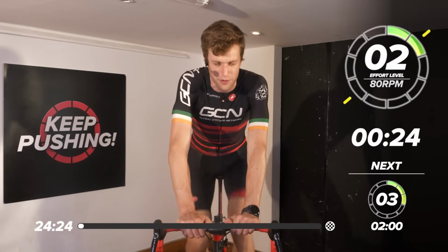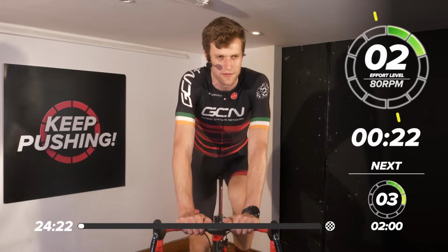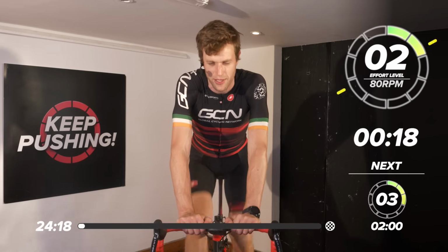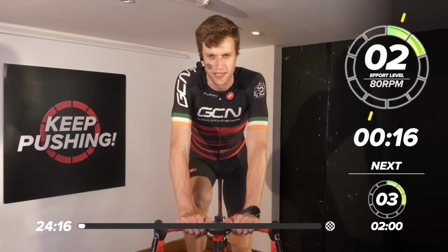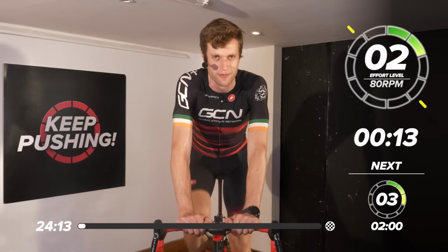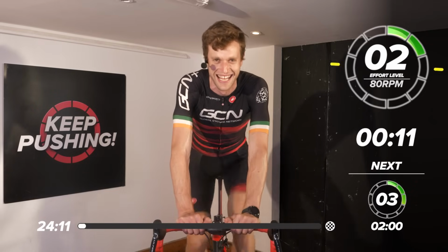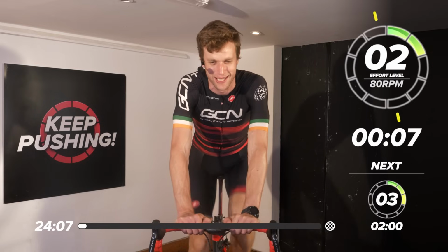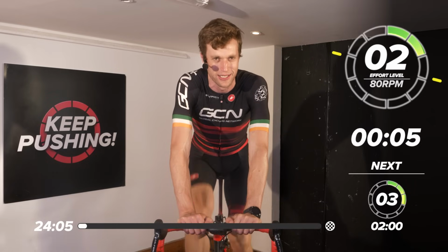At the moment, we're starting off with a bit of a warm-up. 2 out of 10, spinning the legs, get ourselves up to speed, waking ourselves up after a potentially long lunch, or maybe we're just getting out of bed in the morning, or we've had a long old day, just trying to wake up those muscles, get ready for a good old session.